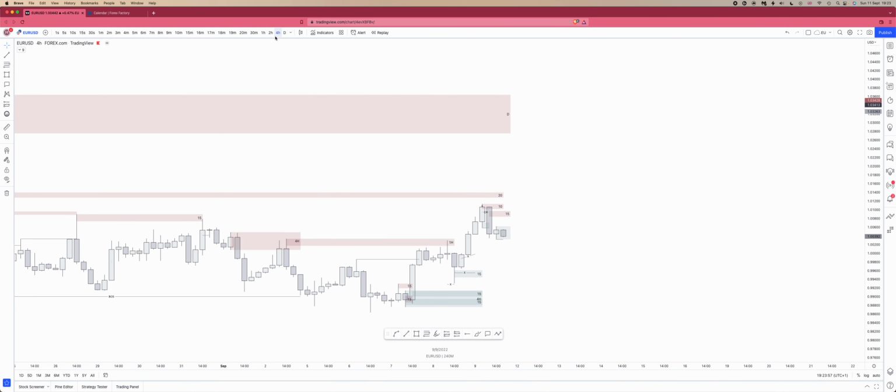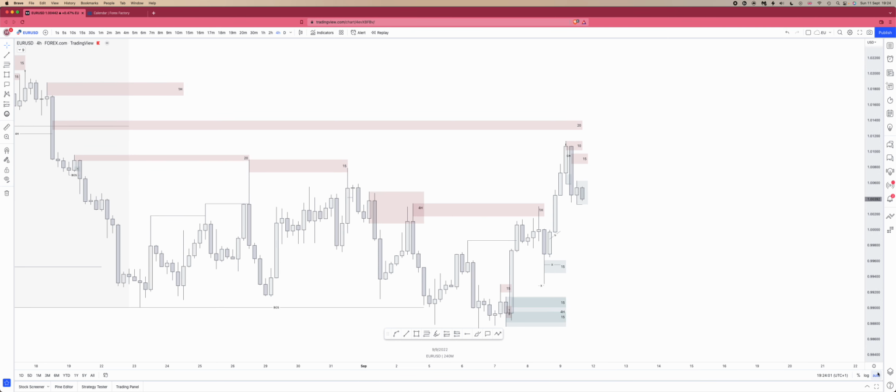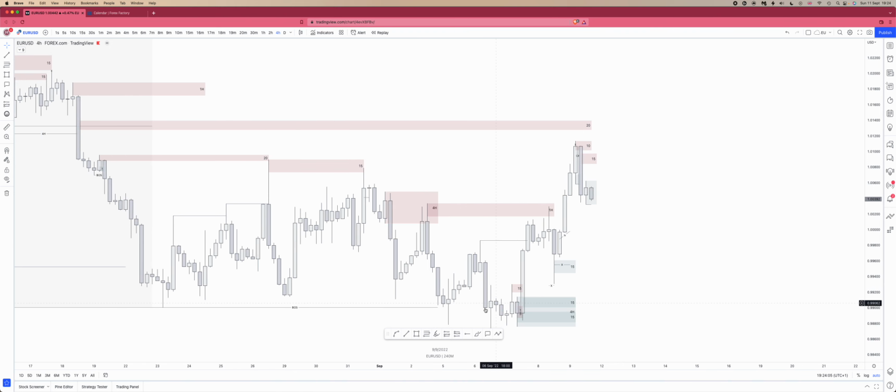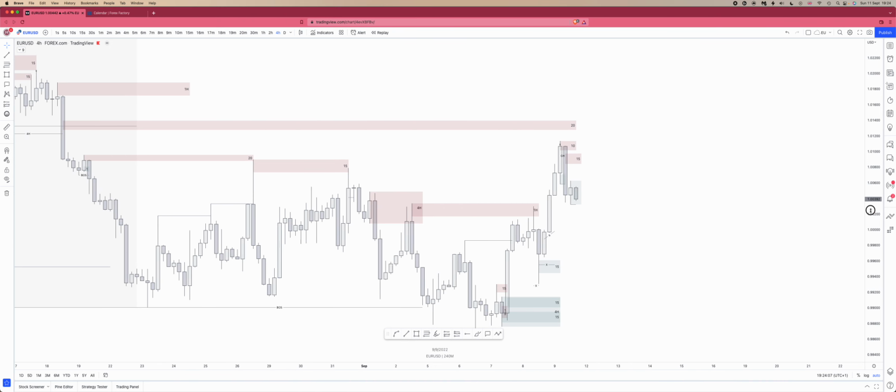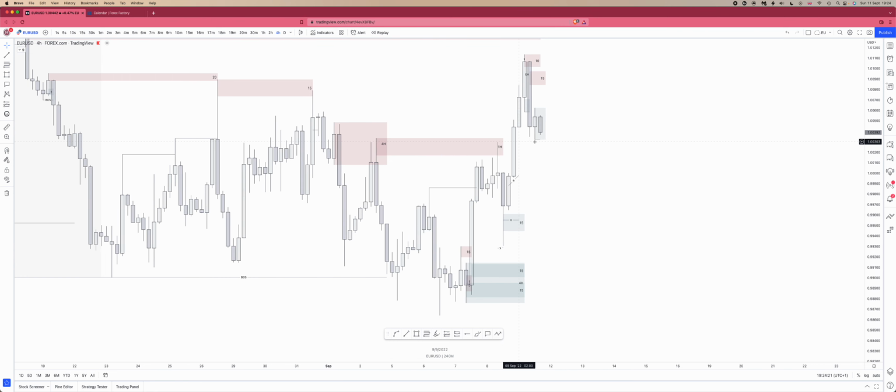Let's see, moving down to the 4 hour. We can see that we've internally shifted bullish, because we've had a sweep of this low, and then this was the most recent 4 hour supply that was broken into, with no flip zones, so we have this extreme 4 hour to look at. And then we had another break of structure.